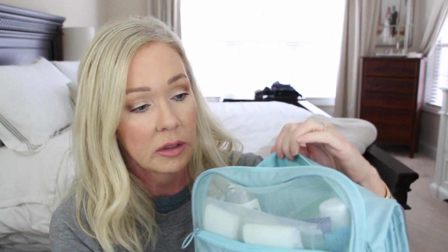So in this main compartment, you can see it just kind of stands up, and there are little elastic slots in here, but I'm just going to take everything out real quick and show you. I always put some cotton pads in a little plastic bag that I use for my eye makeup remover. Now at home, I use both the pink cap and the blue cap.